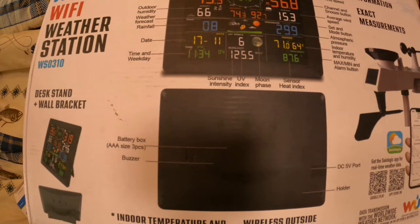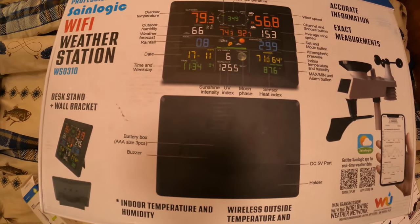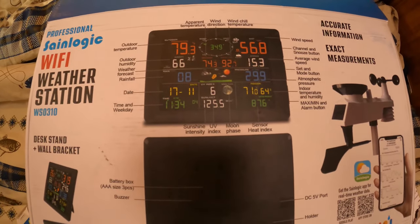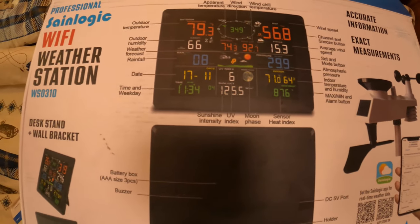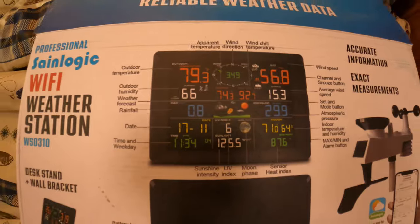The wind is whipping. You don't really know what it's doing down here. I don't have repeater instruments down here. Maybe later, but this will tell you outdoor temperature, indoor temperature, humidity, how much rain, barometric pressure, the moon phases, the date, the time, and which way the wind is blowing on the boat.